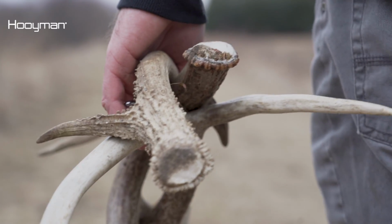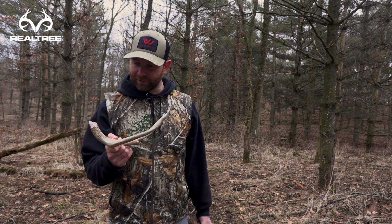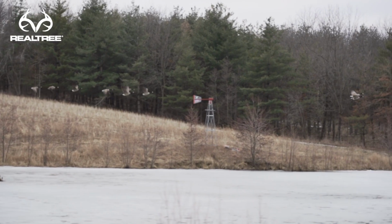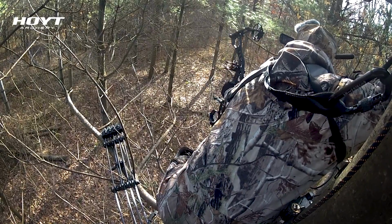You know, broken tines, broken beams. Seems like we have so many on camera, but never find them. But this is kind of cool to find one that's actually broken. It's a little chewed up, but just thinking about the brawl that took place right where we found this shed is kind of cool. One of my favorite things about walking through these areas is coming across spots where you can reminisce on old hunts.